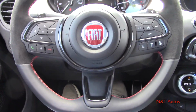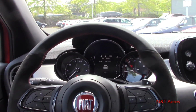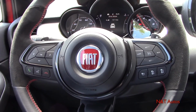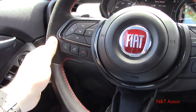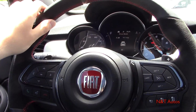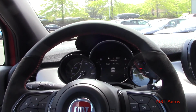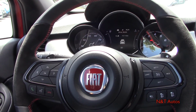Alright, so the interior features of the 2020 Fiat 500X Sport. Now, on some cars, Sport just kind of means it's the base model or something like that. But with Fiat, it actually means something. So again, as I pointed out to you on the steering wheel, it's got this really neat trim on the steering wheel and the red stitching on the inside. You have these really nice seats with the piping on them. They really did a pretty good job differentiating this as actually being a sport model than the other manufacturers do.